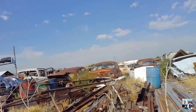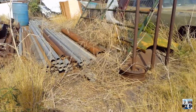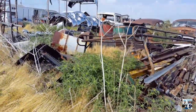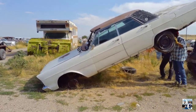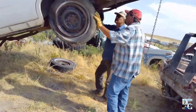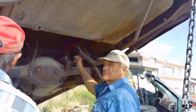Alrighty. Ooh. Wait a second here. I thought I heard a rattle. Nope. Alrighty, be right back. Alrighty. Oh, let's see what. This is not dangerous at all.